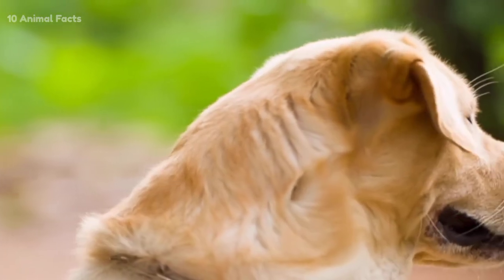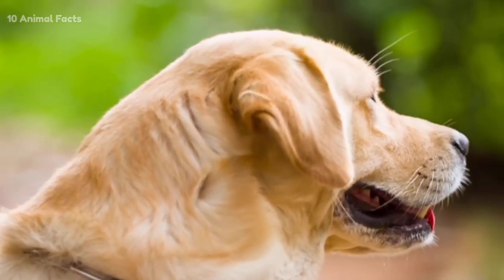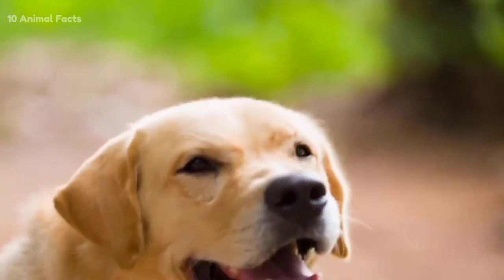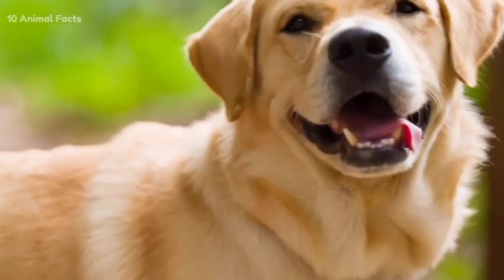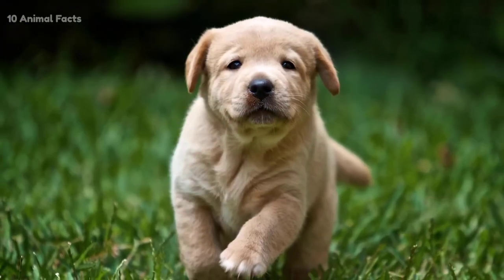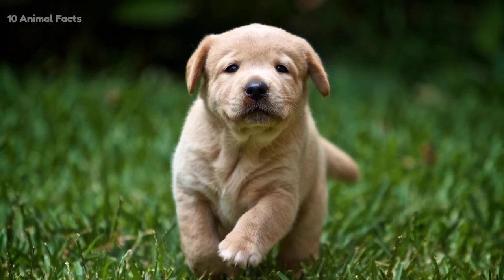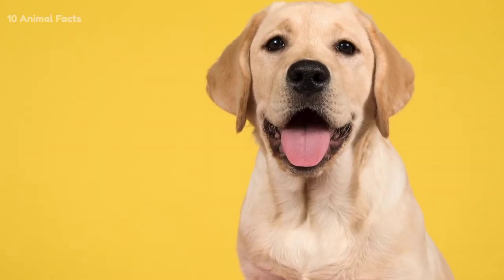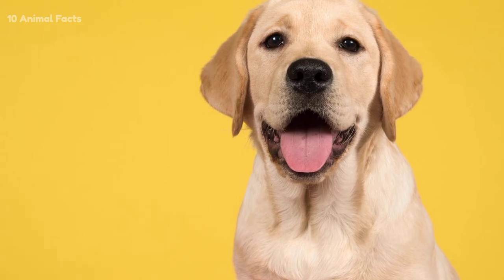A Labrador Retriever can give birth twice a year. In general, a Labrador female can conceive any time she goes into heat. They can give birth twice a year and have a gestation period of approximately 63 days from conception, although the gestation period can vary by several days. Labrador Retrievers reach sexual maturity between 18 and 24 months.